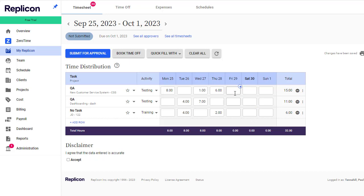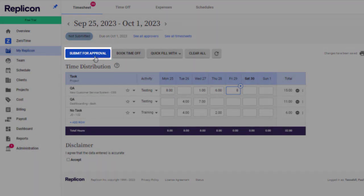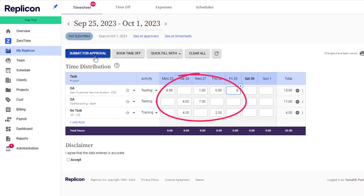Typically, a user will submit their timesheet in Replicon or Polaris once it is fully complete. That means a time entry for a completed task can be sitting in a timesheet for days before it's sent for approval, and billing for that time is also delayed.